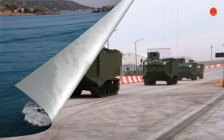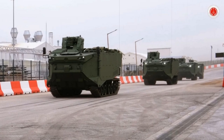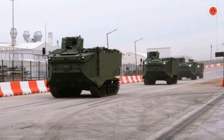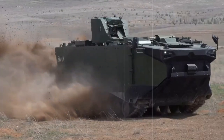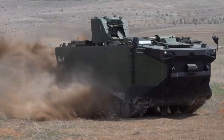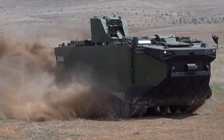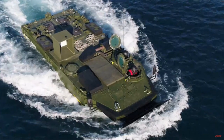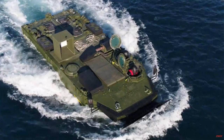Vehicles such as the Zaha can push the fight closer to enemy positions, carrying combat-ready personnel and being outfitted with capable armament and defensive measures for operation in contested zones. They are typically launched from offshore vessels like landing helicopter docks, LHDs, and, from there, the vehicles make a beeline for the shore at speed while avoiding enemy fire. The comparable assault vehicle of the West is the American AAVP7A1 tracked amphibious carrier.